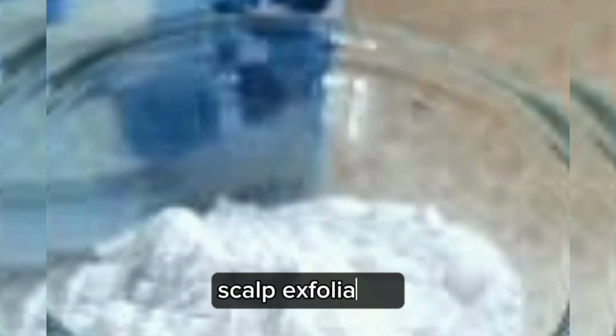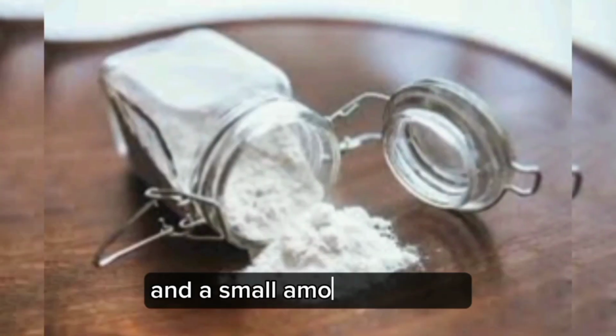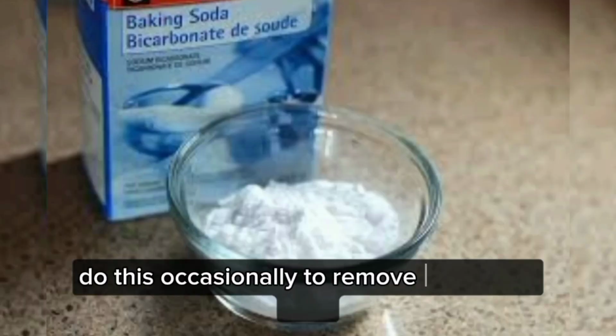Scalp exfoliation. Make a paste with 2 to 3 tablespoons of baking soda and a small amount of water. Gently massage it onto your scalp to exfoliate, then rinse well. Do this occasionally to remove dead skin cells.